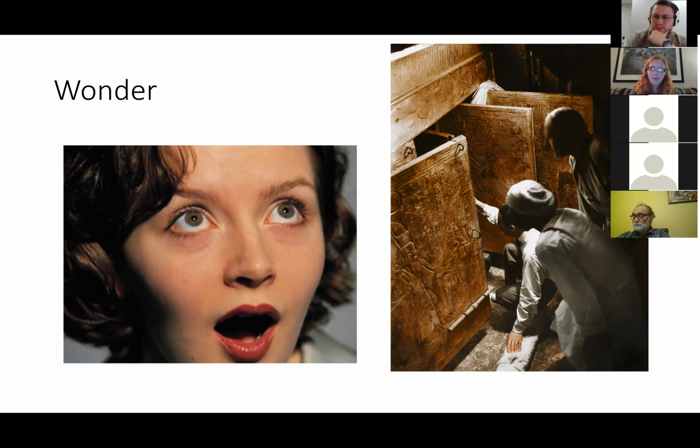This is Carnarvon opening up the Tutankhamun tomb, and he says to Howard Carter when he opens up Tutankhamun's tomb, "What can you see inside?" And Howard Carter replies, "Wondrous things." So this is the kind of thing that we're perhaps familiar with in archaeology, this notion of wondrous things. But actually the notion of wonder hasn't really been explored in relation to the archaeological record in anything other than a sort of a passing comment.